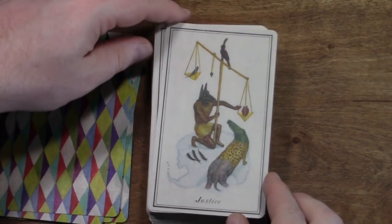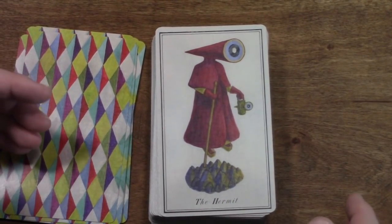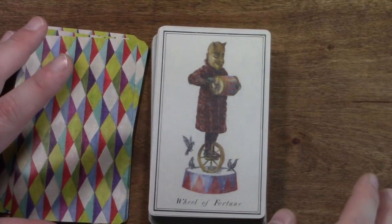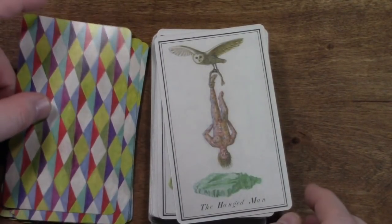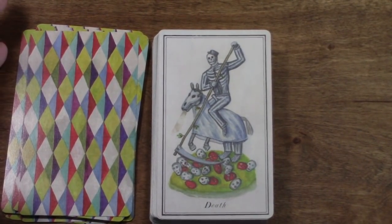Here in Justice, of course, we've got Ma'at. That's the god's name. They're weighing hearts. So you can see the Hermit again. Wheel of Fortunes, I always say, are cards that I frequently do not like, but I do like this. I really like this Strength card. It's got a very 1920s feel to it. Here's the Hanged Man. And some of the cards, like Death, are pretty traditional.